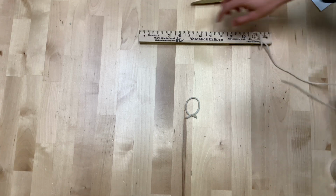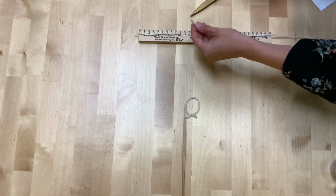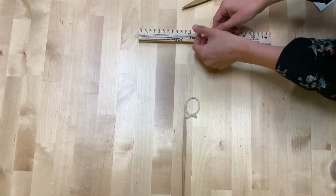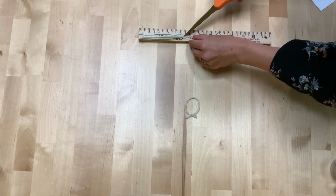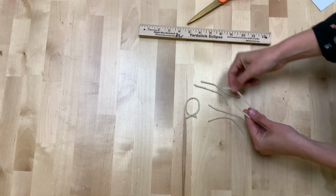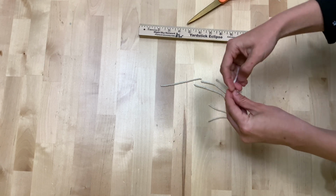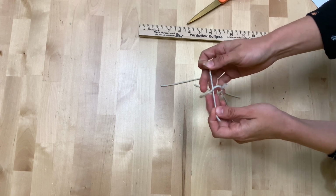And now we want to cut out 6 4-inch pieces of our string. So I'm going to measure and cut those out. All right, 1, 2, 3, 4, 5, 6. Great. So now what we're going to do with these 6 strings is tie them on to the loop. So you'll drape it over and you'll make a double knot so that there are 2 strands hanging off this loop.